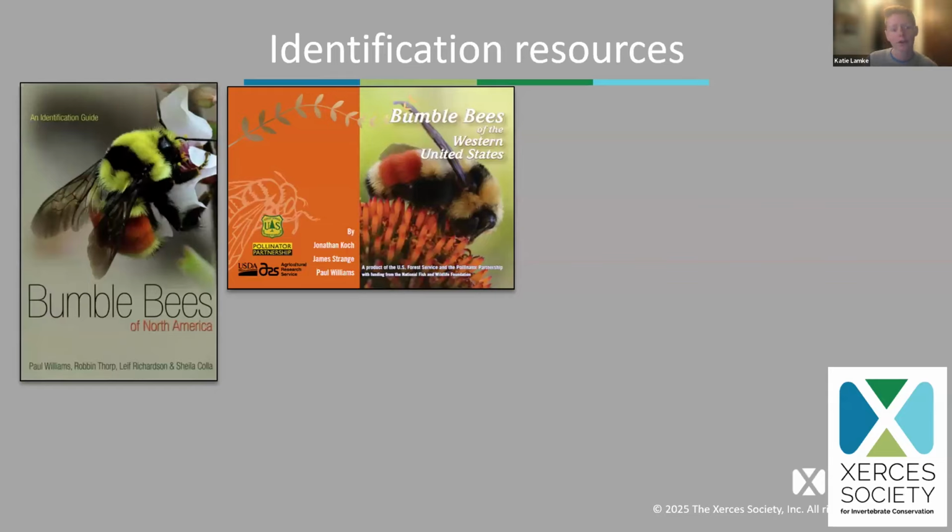There are a few other identification guides that have more information than that one pager from the last slide. One of these is a really nice identification guide to the bumblebees of North America. It's a book that you can purchase. And the other one is a PDF that you can download from the internet called Bumblebees of the Western United States. Both of these have the color variations for the different species that occur in California, sort of their range, distribution, and some natural history notes about them.